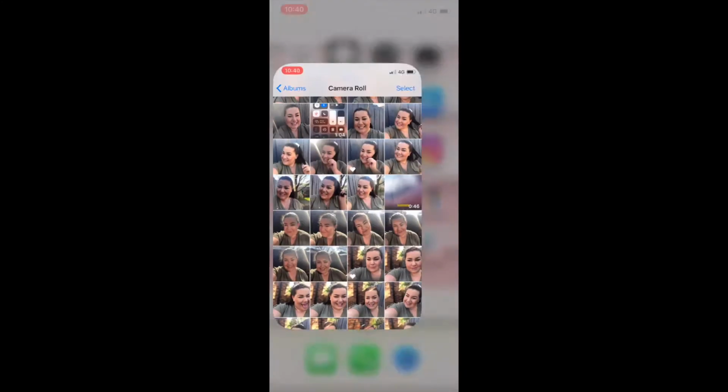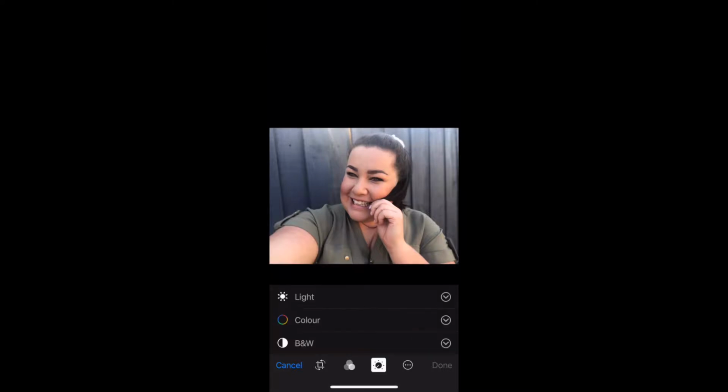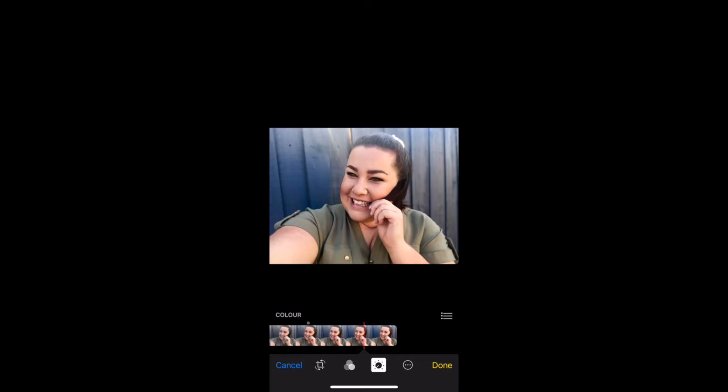I'm liking them. I'm going to quickly edit them in the Photos app because I do like their editing options. So come down here to the little clock thing with the dots around it. Always play with the light. Usually go a bit darker. Maybe I'll go lighter. Actually, yeah, lighter looks good. And then color, always amplify the color. It's called color grading. So always color grade your photos because they just look so much better. Okay, I'm happy with that.